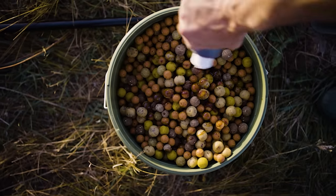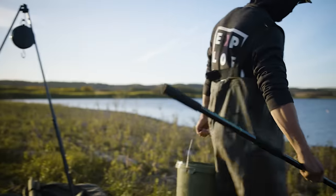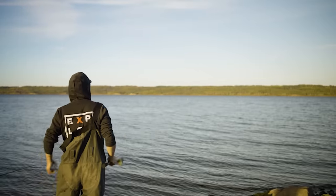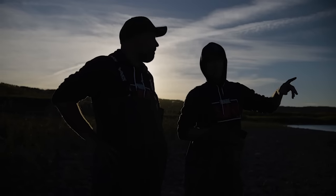When was the last time you put in bait here? A few days in a row I've been putting in pellet and corn. I've been switching it up. I'll do 2 bags of corn and a bag of pellet, or 2 bags of pellet and a bag of corn. And then yesterday I put in 2 bags of pellet, 1 bag of corn, and about 20 pounds of boilies.